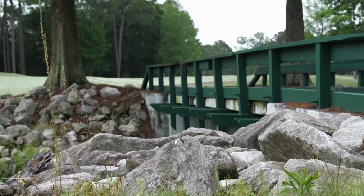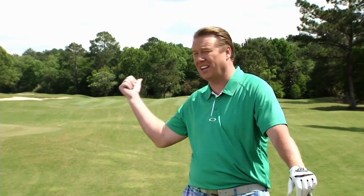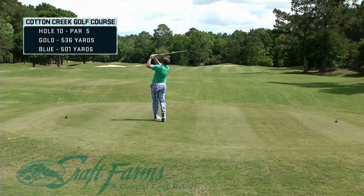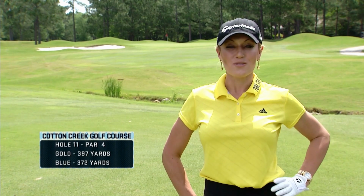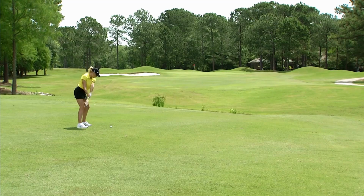Starting off the day on the back 9 on the Cotton Creek Golf Course here at Craft Farms, and Arnie has stuck those bunkers out there right where your golf ball wants to go. Focus, hit one down the middle. You might have a chance to knock it on here in 2. Hole number 11, par 4. Be careful with what you hit off the tee because Cotton Creek is running right through the fairway.